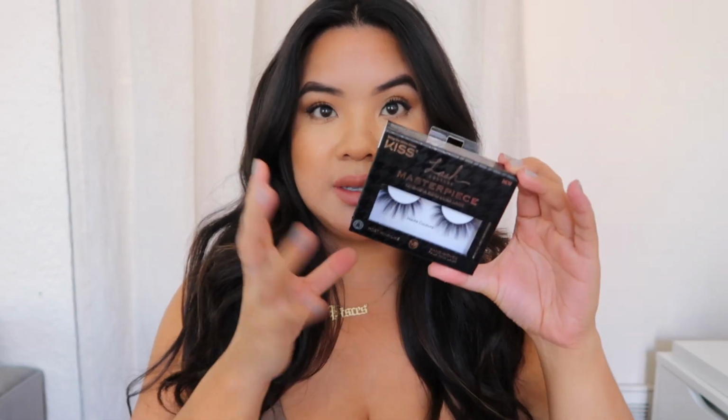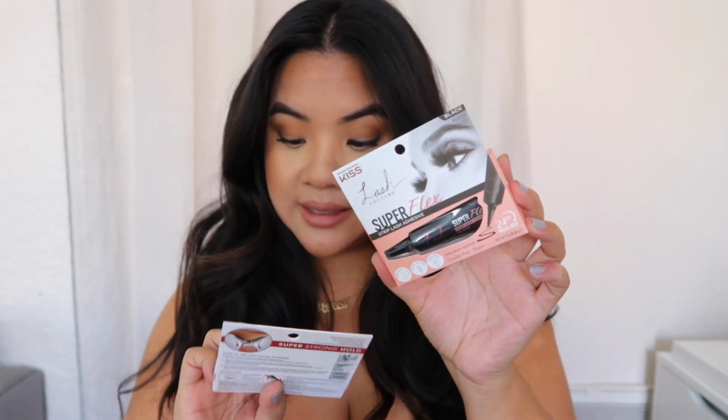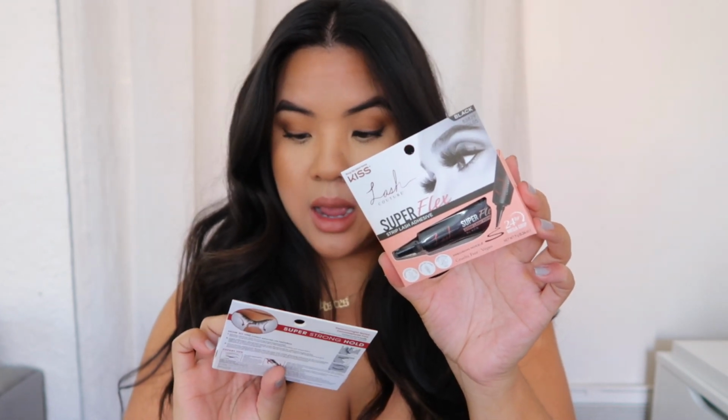You know I'm more of a natural lash type of girl. I love wispier type of lashes, but I'm willing to give these a shot if you want me to do a heavier look on these. They also ended up sending me some glue. This is in black. They're Super Flex Lash Adhesive for strip lashes, and they sent me their latex free clear.